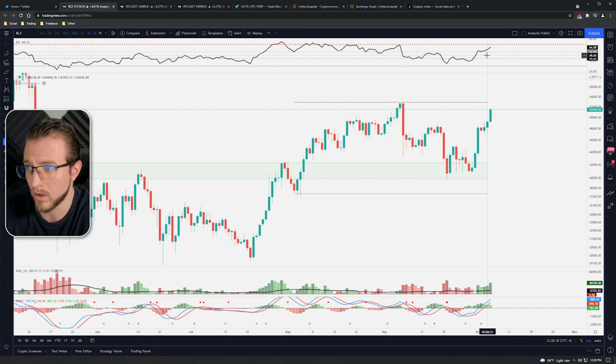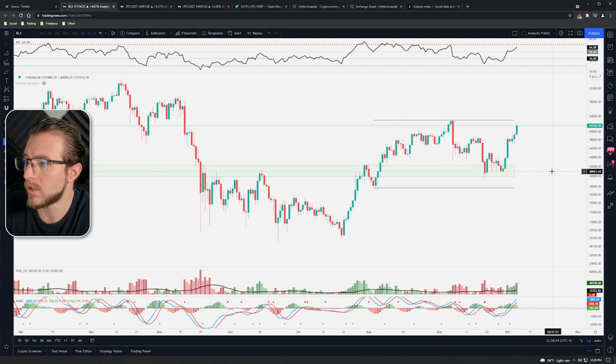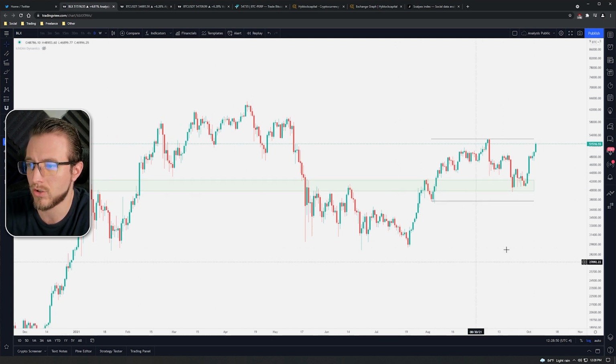We used the 56 mark on the RSI as support, and now the price action is continuing to move further up. Okay, so you'll see here on this chart, if we get rid of all that stuff, that I've got this big level of support here. Okay, everybody knows this chart. Everybody has seen this. This is what's been going on with Bitcoin since the new year. Okay, basically a year of what's been going on here.